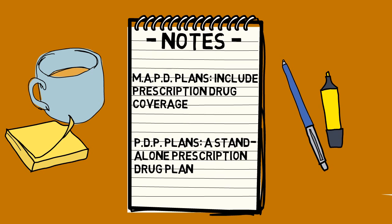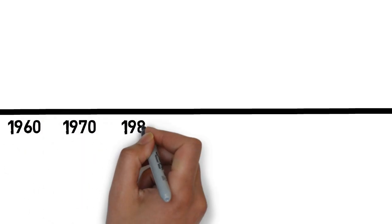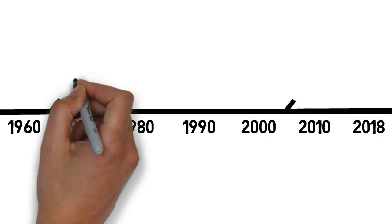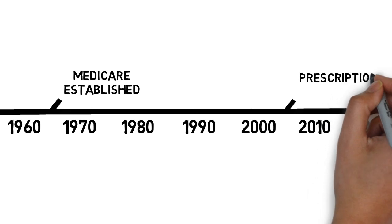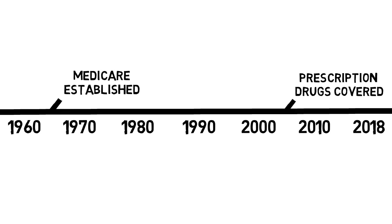Understanding Part D may be one of the more challenging aspects of Medicare. Please take some extra time to review this portion of our Medicare Education Healthcare series. Part D only began in 2006, and prior to 2006, prescription drugs were not required to be covered by insurance or by Medicare. Today, all Part D plans must meet standards and have the same basic benefits as required by the Centers of Medicare and Medicaid Services, also known as CMS.